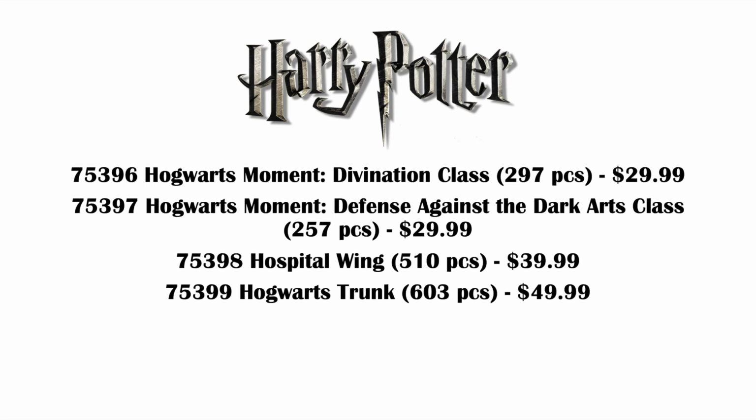I know I'm a little bit late on this news, but about a week and a half ago we did get a small winter 2022 set list for LEGO Harry Potter. We've got 75396 Hogwarts Moment Divination Class, 297 pieces, $30. 75397 Hogwarts Moment Defense Against the Dark Arts Class, 257 pieces, again for $30. Then we've got 75398 Hospital Wing with 510 pieces for $40, and 75399 Hogwarts Trunk with 603 pieces for $50.